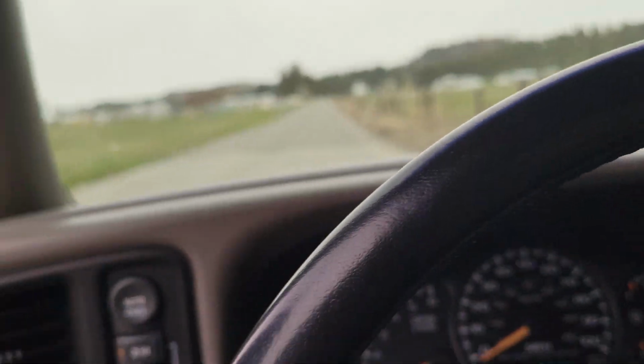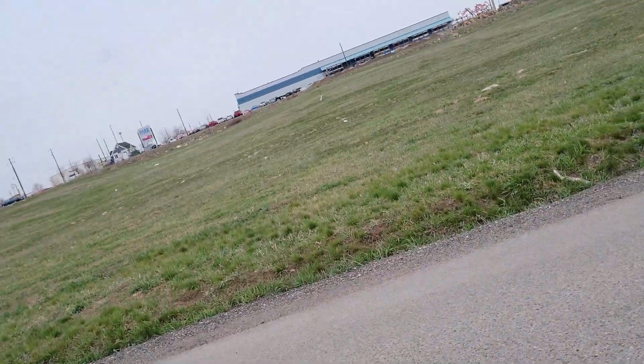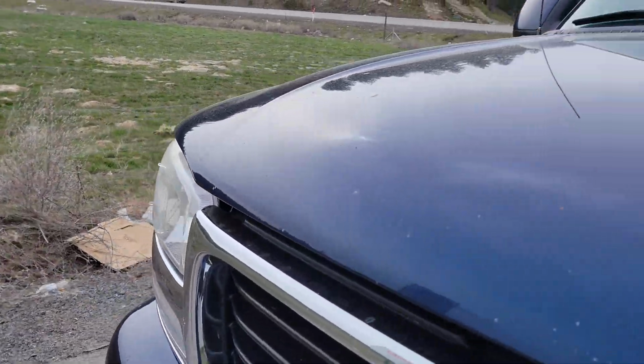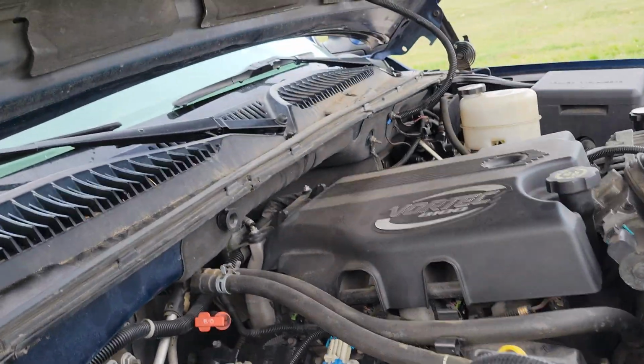So none of y'all can say, yeah, you're full of it, they never put that in there. I don't know why it's such a surprise. I'm out of Washington, and a lot of people are surprised this thing has an 8.1. I guess they never really got around to it. See, Vortec 8100 series.